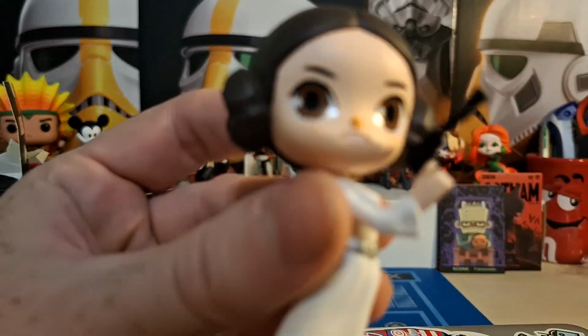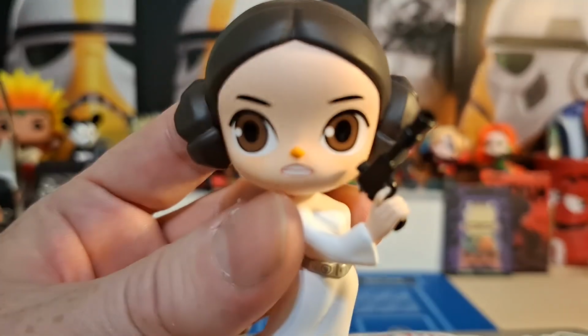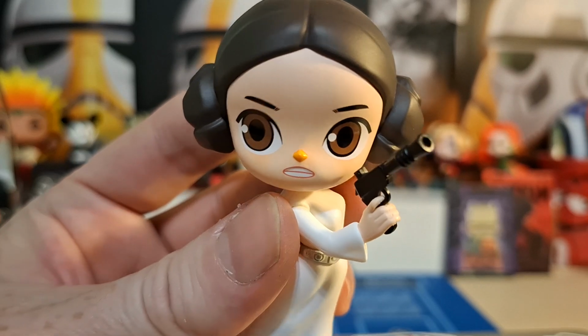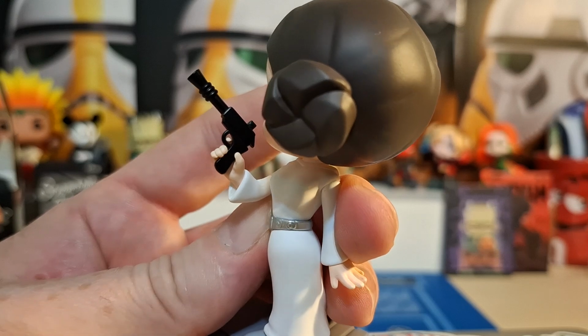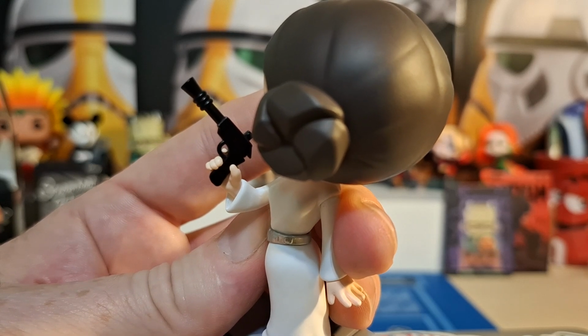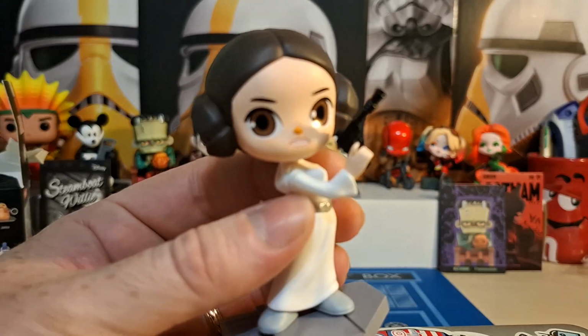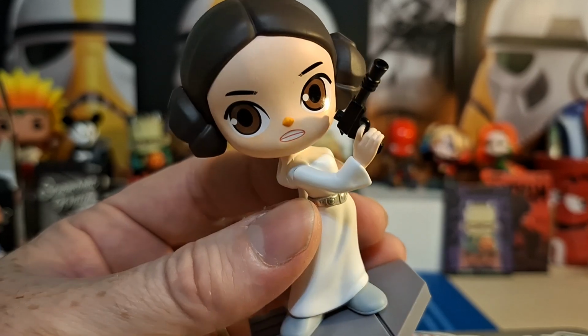And look at the detail on that one. They actually have her one finger separated so you can actually put it through the trigger. Look at that. You can see it, just that little tiny bit. So that gun will stay in her hands a lot more solid than a lot of weapons on a lot of other figures that I've seen.